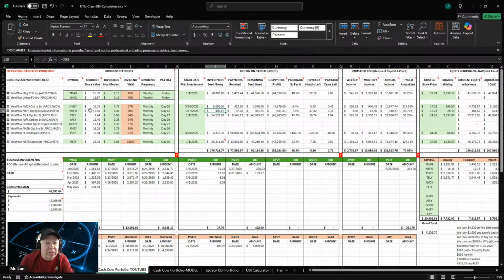We got Microsoft. We got another little puny one here with Microsoft, $499. We got 28 shares of Microsoft, MSFO. When does it pay out? Day 12, and we're on day 13. Let's go see if we got paid on Microsoft yet.